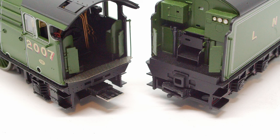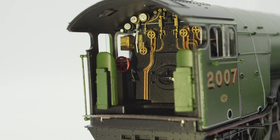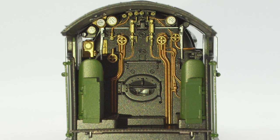Speaking of the cab, this gives me a perfect view inside, which you can see is incredibly detailed with all the pipework picked out and even the dials printed on the gauges. I believe this cab is also slightly different from the other P2 models as well, because Prince of Wales has some additional controls for modern day working on the mainline. You might have also noticed as well that we have a small opening in the firebox with an LED behind that too, and I'll show that in operation when I get this loco running in just a moment.